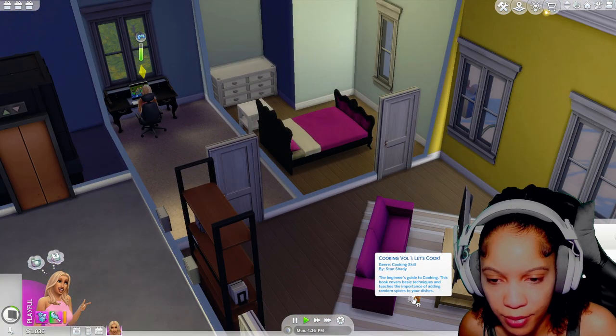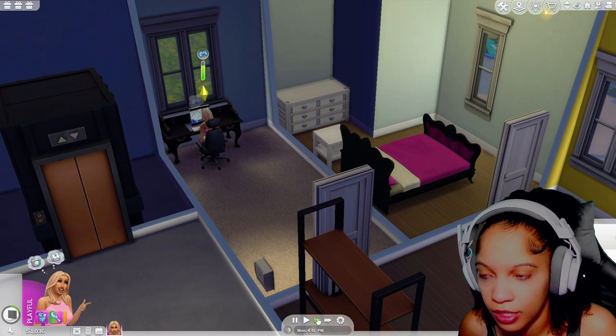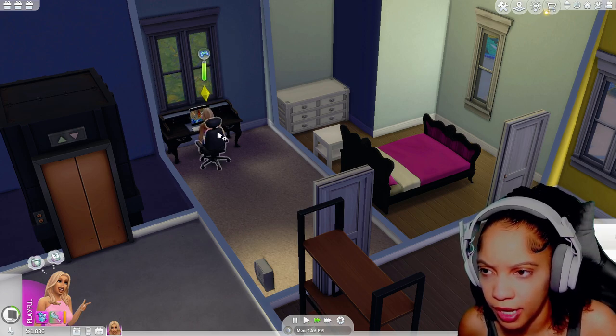Oh, y'all, there was a book, y'all. The book on the floor. She dropped it. She dropped it, y'all. She fooled me. Okay. All right, y'all. She got 2 hours of the game. We're gonna let her finish this game, and I guess she get gaming skills. Y'all, she's gonna be a pro sim player.